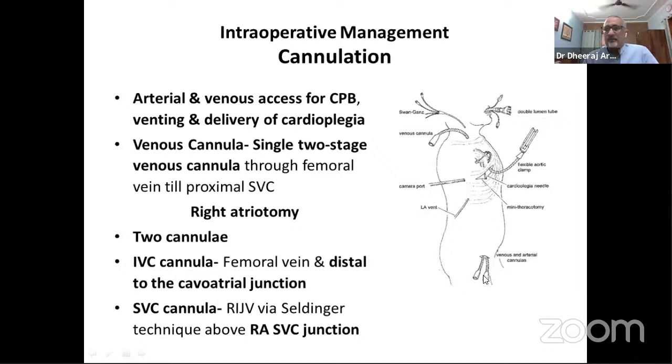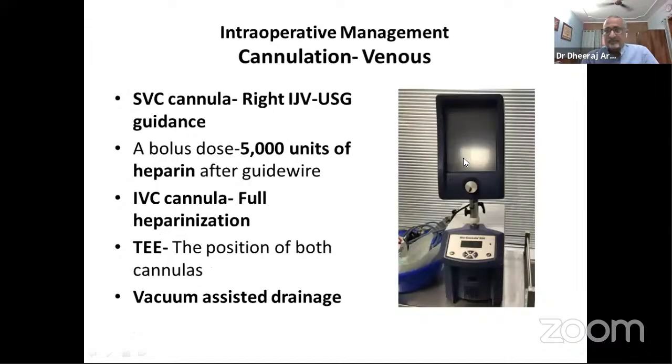One is through the femoral vein to the IVC, and the other is the SVC cannula, which in our institute is placed by the anesthesiologist in the right internal jugular vein, just above the right atrium SVC junction. Here comes the important role of the anesthesiologist and the role of TEE. The SVC cannula is placed into the right IJV under ultrasound guidance, and after putting the guide wire in the SVC, we give around 1 milligram per kg of heparin. Then after waiting for 3 minutes, we place the cannula under ultrasound guidance, and the IVC cannula is placed by the surgeon after full heparinization.